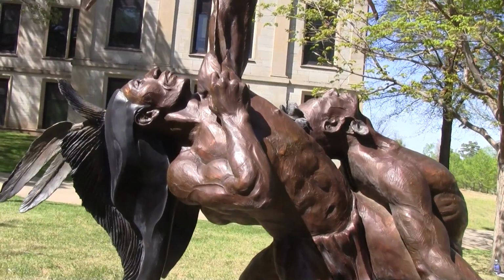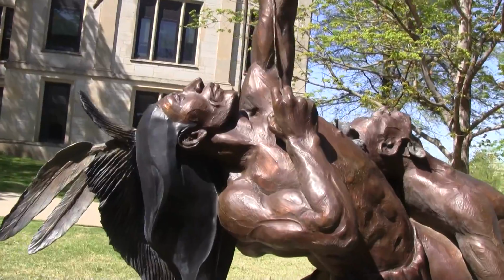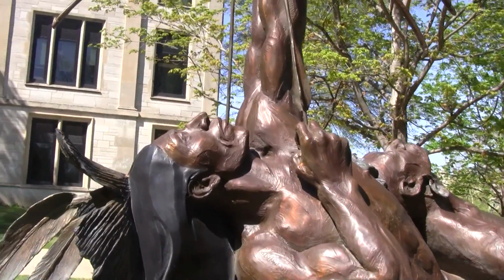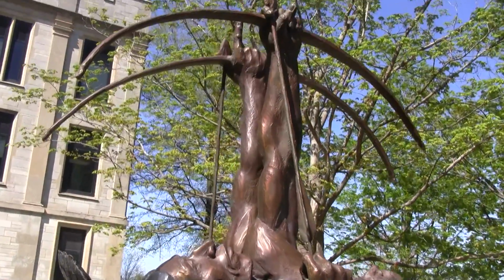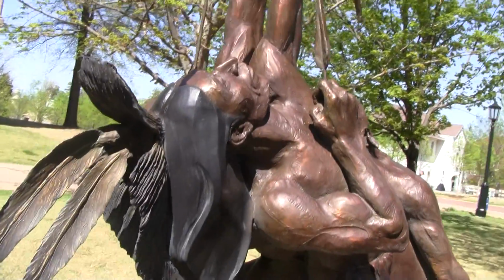The piece depicts 3 Native Americans preparing for battle. It is representative of a traditional Native American ceremony in which braves shoot an arrow straight into the sky. This signifies their readiness to move forward into the unknown with courage.